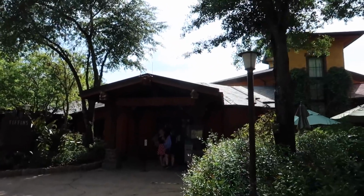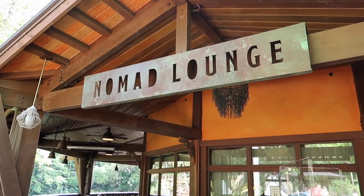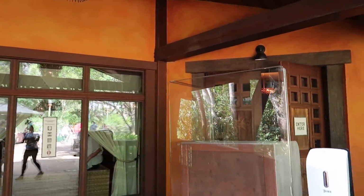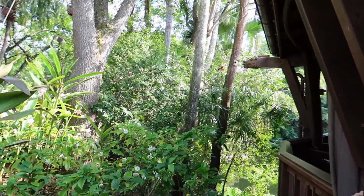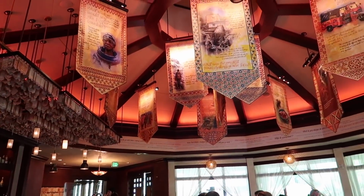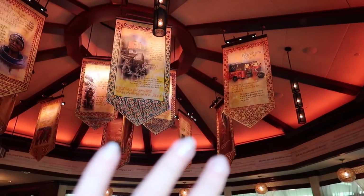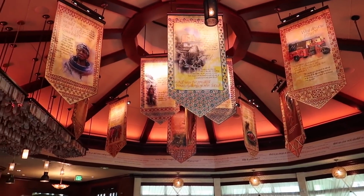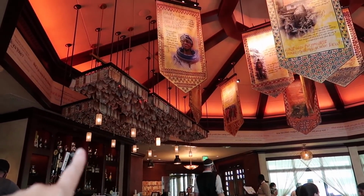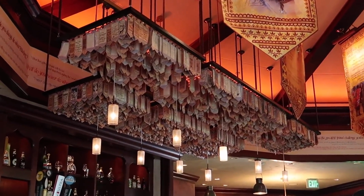Nomad Lounge is probably my favorite spot to eat and drink inside of Animal Kingdom. I just love the views, the theming, the service. I love the menu. It's right next door to Tiffin's. It's just, I mean, look at this. Nomad Lounge has a traveler, explorer, adventurer theme. Nomads traveling around the world. These banners up talk about the reasons people travel. You can fill out a little card and talk about your reasons for travel, which I have done before, and they will add them up to the board. I don't know if they're still doing it now, but my card's in there somewhere.